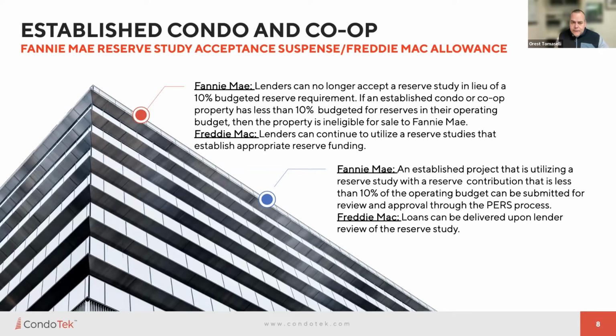And in many instances, the reserve studies that are performed on a condominium development will result in less than a 10% line item for reserves, especially on newer condominium developments. But Fannie Mae has clearly outlined that they are not going to accept reserve studies that have less than a 10% line item through their normal channels of lender review, and they require those projects who are reserving less than 10% and have a reserve study to be submitted directly to the agency through their global PERS approval process.